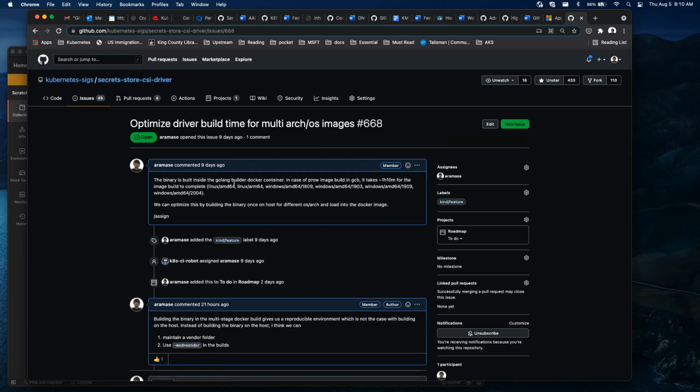So what we've been seeing is when we actually cut a release, the image build on Google Cloud Builder takes about 1 hour, 15 minutes. So we build 6 images, 2 Linux, that is AMD64 and ARM64, and then for Windows, we build 1809, 1903, 1909, and 2004. This build specifically on GCB takes about 1 hour, 15 minutes, and most of the time is spent on downloading dependencies and then building the binary.